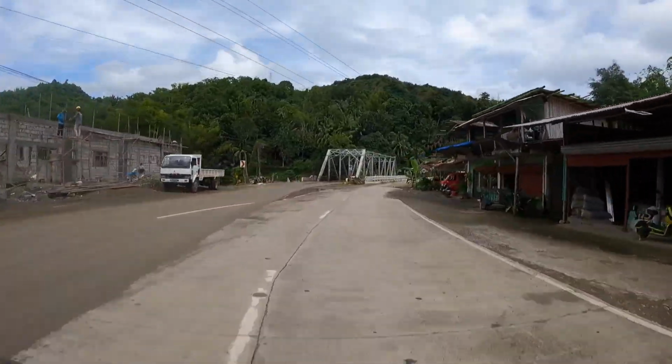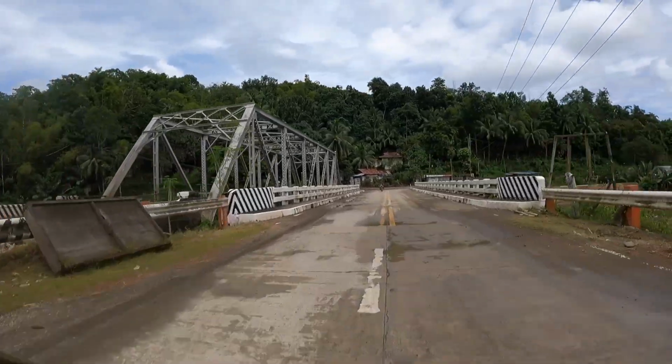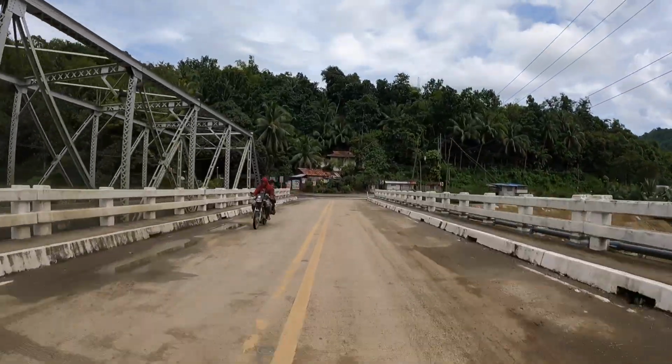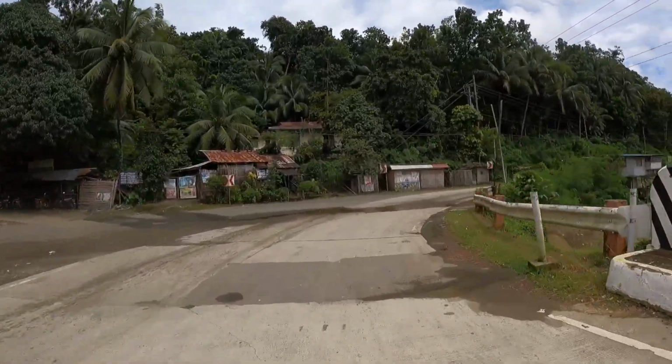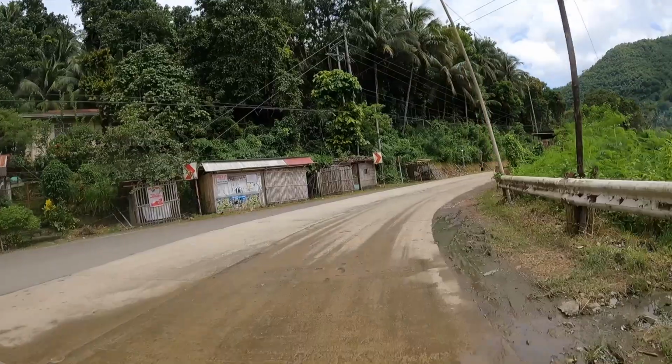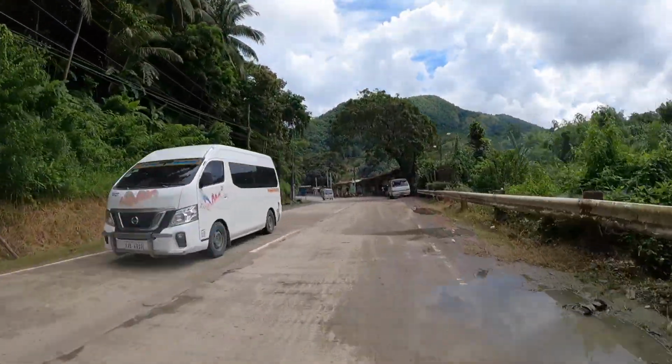So here we have the bridge we saw in the last video. It says keep right on this side, and again we have oncoming traffic on this side. They're supposed to use the bridge on the other side, but as we are talking about traffic in this video, that is how it is here.